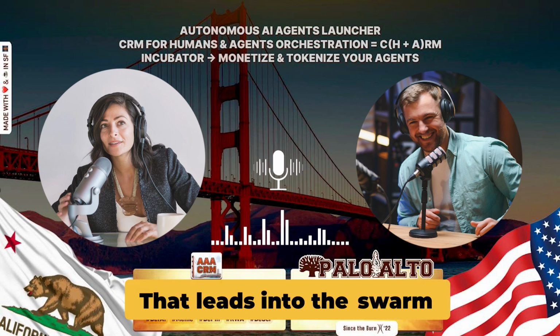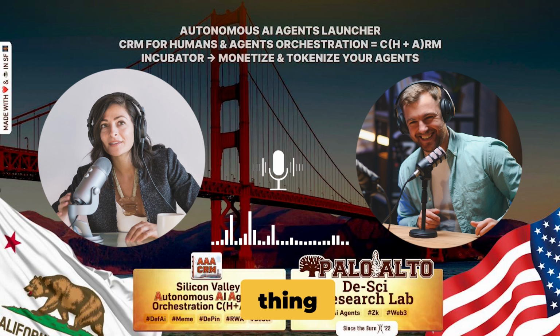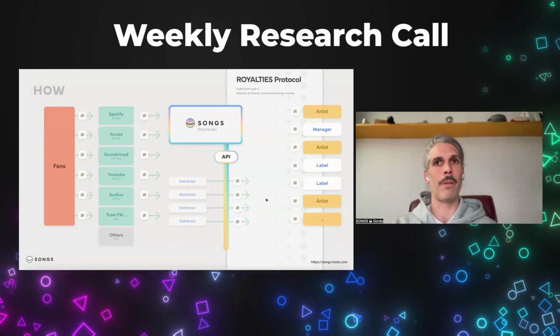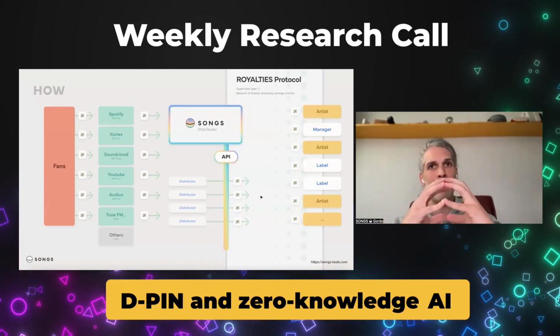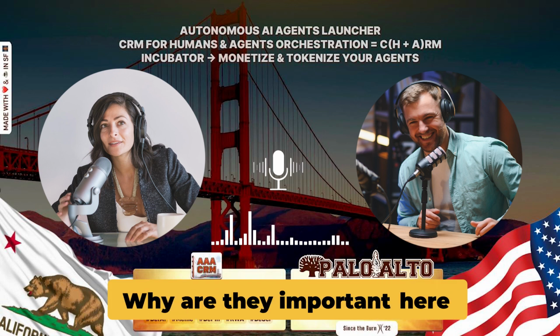Precisely. That leads into the swarm orchestration, AI agents at scale idea. It's not just one agent doing one thing. It's about coordinating groups, maybe tackling bigger problems. How do they support that, technologically speaking? They mentioned two key foundational pieces: decentralized physical infrastructure, DePIN, and zero-knowledge AI. Let's break those down. Why are they important here?